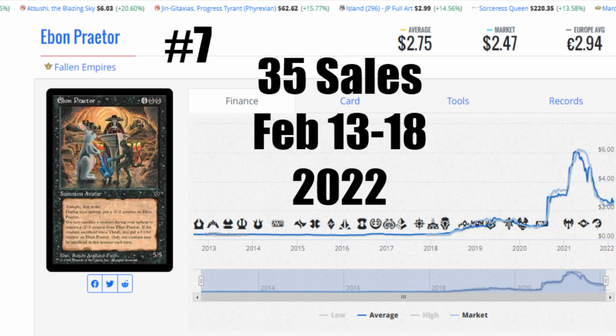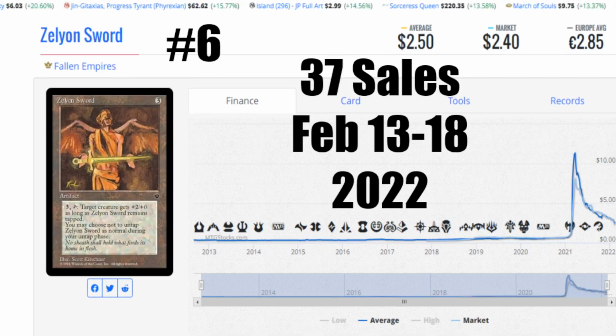This card used to see play. I remember it. We used it to pump up Thrall tokens and stuff in the day. Team Thrall! Hold the line, everyone. But 35 sales from the 13th to the 18th is pretty respectable in any given week for a Reserve List card. So way to go. Whoever loves that Ebon Praetor, it's still going. Going strong. Energizer Bunny. Get it, the bunny? Energizer Bunny? Yeah, you guys got it.